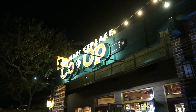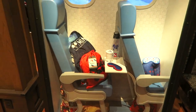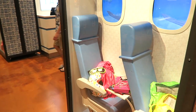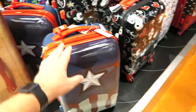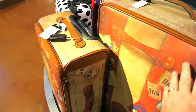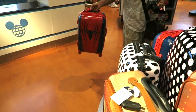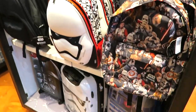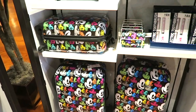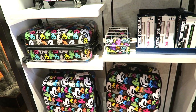Those islanders have homes. This store seems new to me. I don't know how long it's been here. Travel accessories? That's about the size of a seat these days. All kinds of cool luggage. Captain America. I like this one a lot. Like old school painted on it. By the way, this thing is $200. Spidey. Tons of Star Wars bags. It's pretty cool. These bags with this design are sometimes at the clearance center on iDrive.